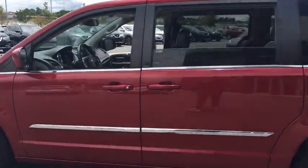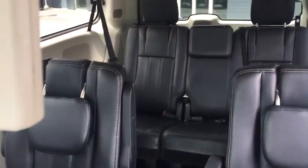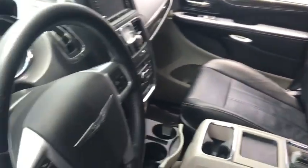Seat 7 comfortably and choose from stow-and-go seating or the innovative swivel-and-go seating. Here are some of this vehicle's great options.